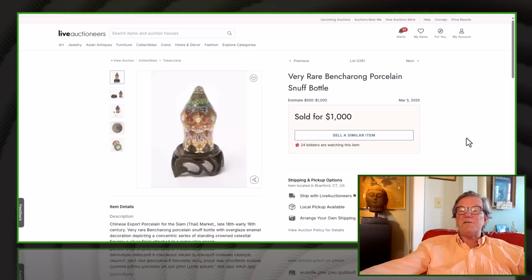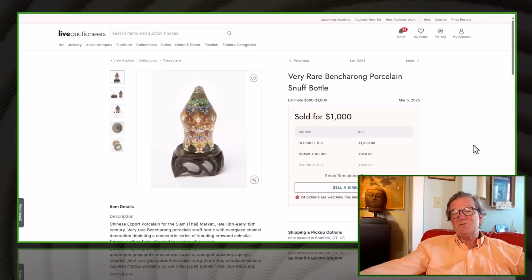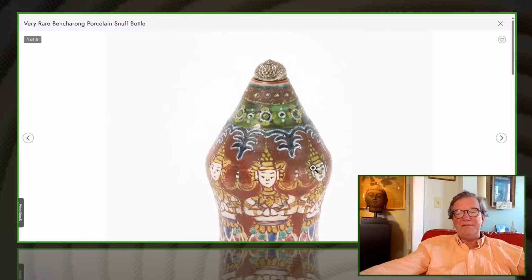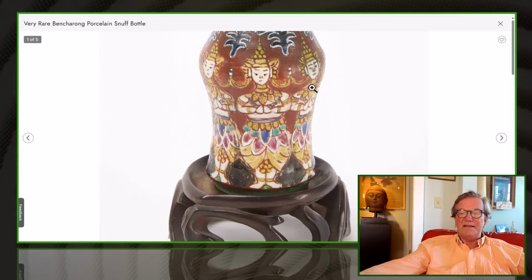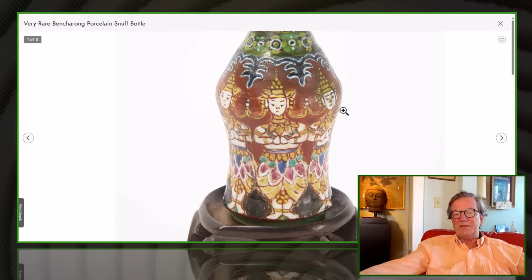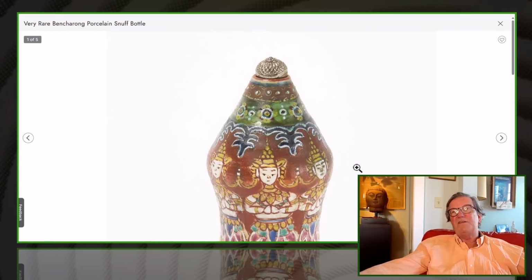All right, this was the Bencharong snuff bottle that we talked about. I like this a lot. I thought this was very, very nice and beautifully done and very rare. And you don't see these very often. I think I've seen one other of these in this manner in the last 20 years. Very, very unusual. You're not going to find them in a lot of snuff bottle books. If you're a snuff bottle buyer, I hope you bought it. I'll just put it that way.